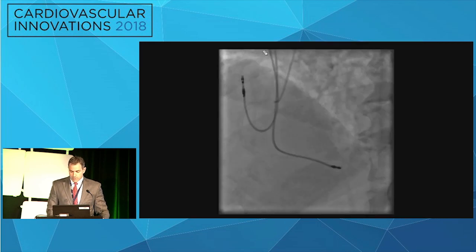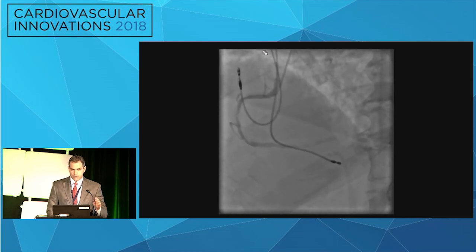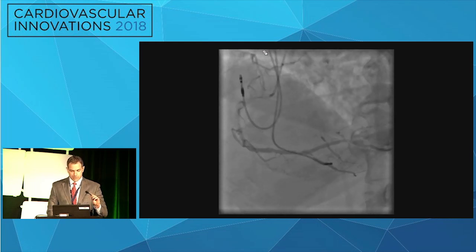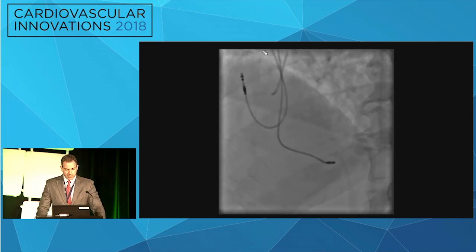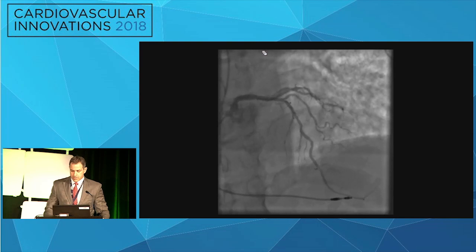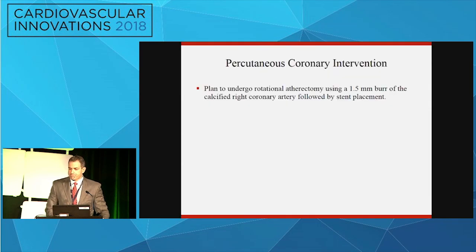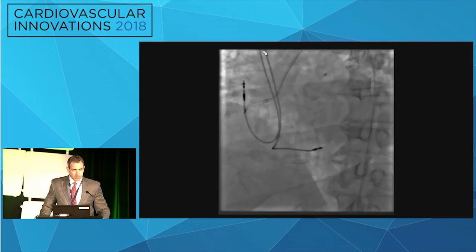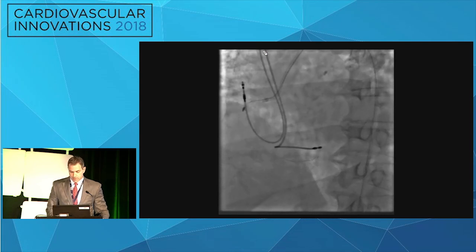Coronary angiography demonstrated a calcified and severe disease of the right coronary artery. Otherwise, there was non-obstructive disease in the remaining arteries. So here's an injection of the right. You can see heavy calcification, particularly in the mid-RCA, high-grade stenosis in the distal RCA, and the ostial PDA. When we look at the left system, otherwise non-obstructive disease. So our approach, we were planning on doing a rotational atherectomy using a 1.5 millimeter burr of the calcified mid-right coronary artery, followed by stent placement.